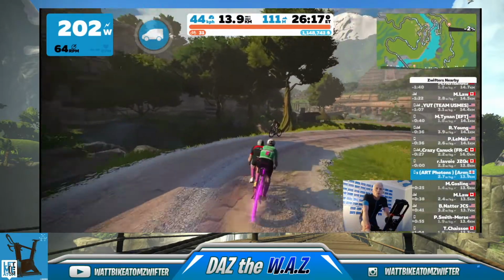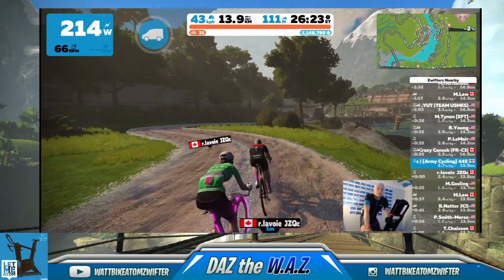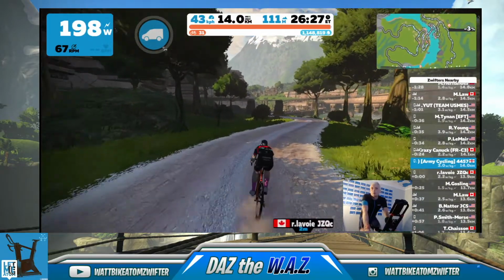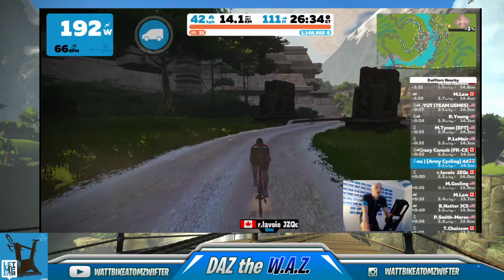On these lower elevations, those would be on Max Harrogate. Those long three percenters really sap power and tire you out rather than the short sharp ones, like the 10, 12 percenters that you get on some of the routes.